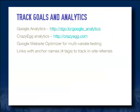We also used Google Website Optimizer, which allows you to do A-B testing, multivariate testing, to try out different ideas of things like subscription upsells. So a subscription upsell is something we called an ad that would encourage you to sign up for a paid subscription on the website. And we would try out different designs, different language, using Google Website Optimizer to see what was the most successful thing for us.